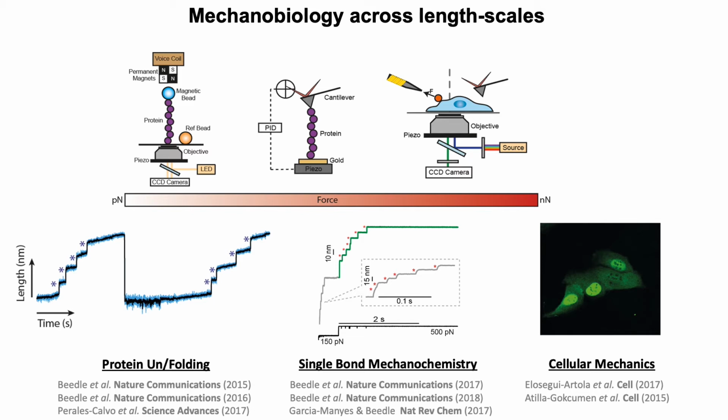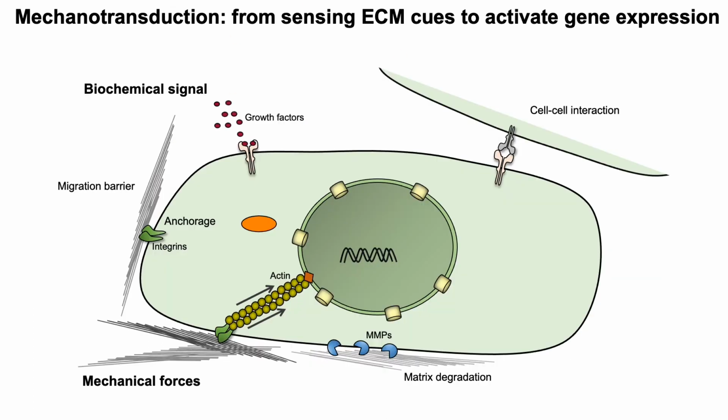And for this, we design and develop different techniques able to measure forces at different length scales, ranging from individual proteins all the way to cells and even beyond. In particular, a central topic in our and many other labs is to understand how cells are able to sense extracellular mechanical signals and transduce these mechanical forces deep inside the cell, to here, to ultimately reach the nucleus and regulate gene expression.